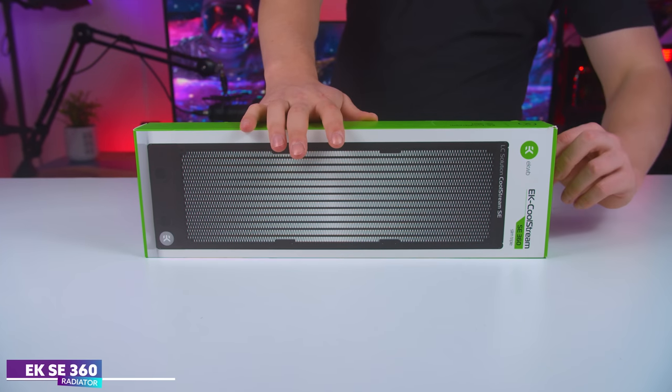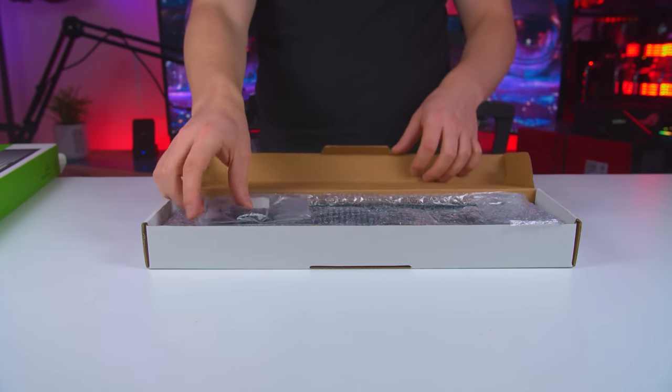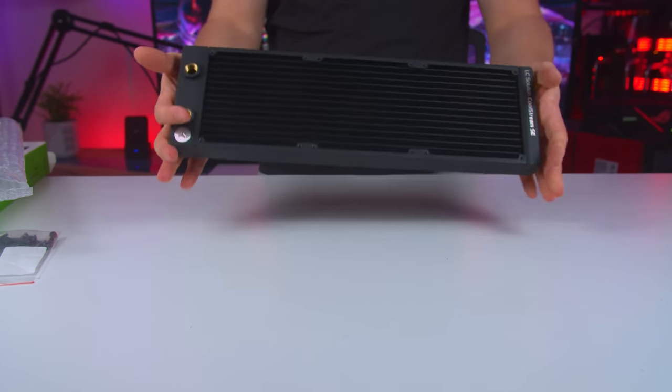For the cooling, we decided to go with EK Waterblox SE360 radiators paired with the Thermaltake Ring Quad fans. We had planned to use different fans, however, they did not arrive on time.